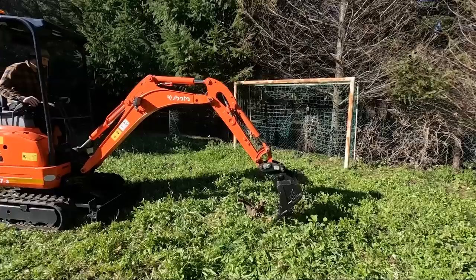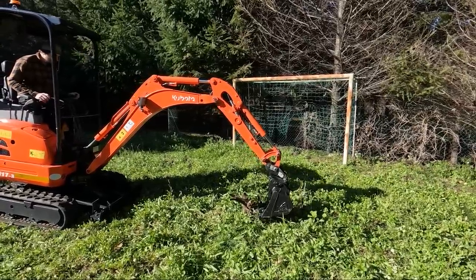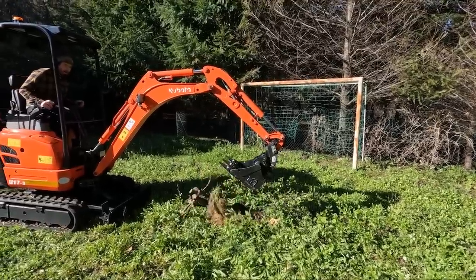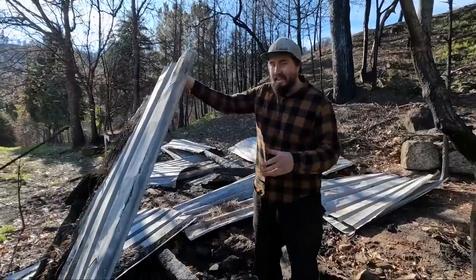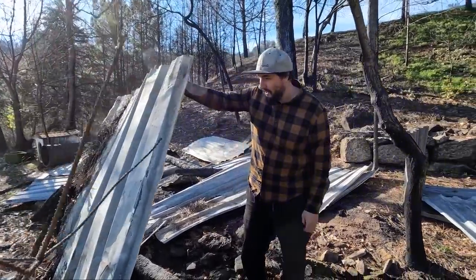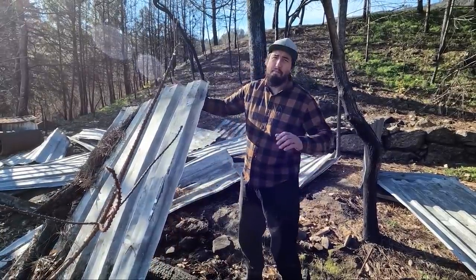Temporary chicken coop, here we come. Let's see how this goes. Here's a strong root. There we go. That was so satisfying. Look at his face. These sheets are perfect for cladding the temporary chicken coop. Then we'll build it to the size of one sheet of this, so we have minimal cutting to do.